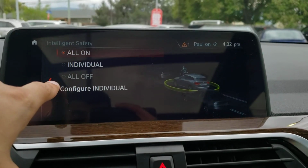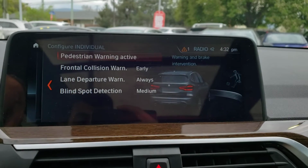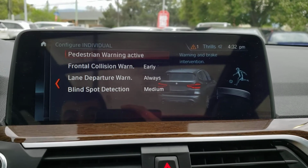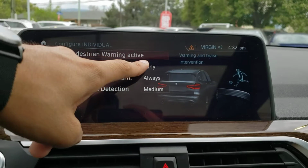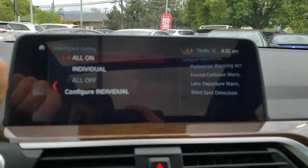You can have it all on, all off, or you can have it as individual, and if you click configure individual, you'll see all of your safety features, which includes your pedestrian warning, front collision warning, lane departure alert, and blind spot detection. You can also adjust the sensitivity of all of those features as well.